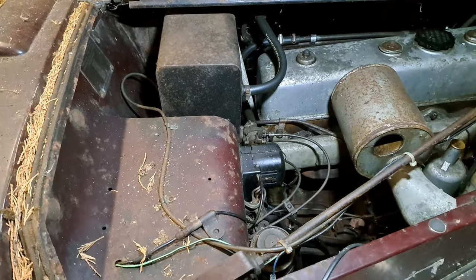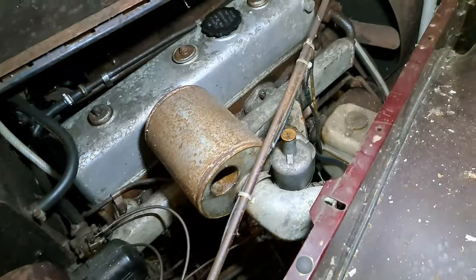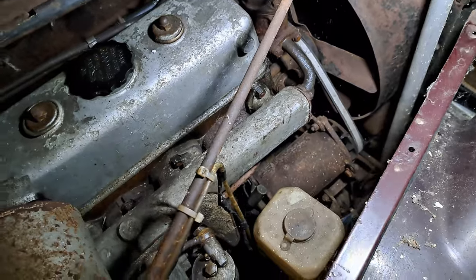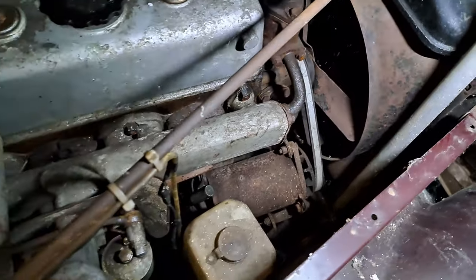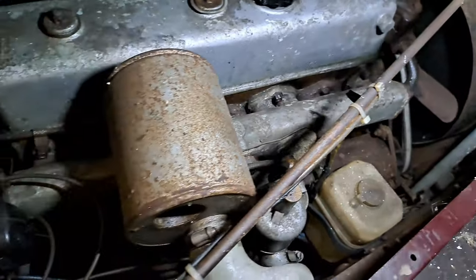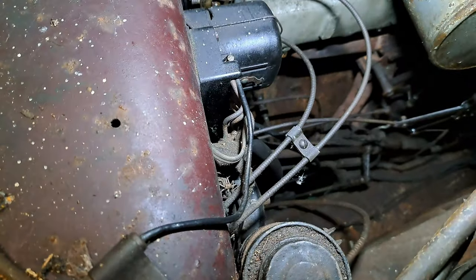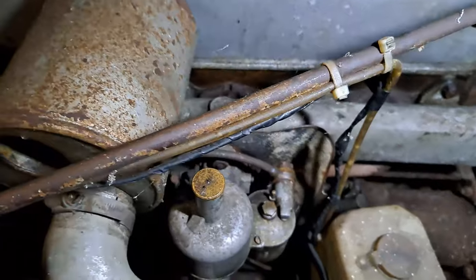So, inside the engine bay now. I got a torch in my hand because it's pretty dark in this garage. You can see the state of it. There's a bit of moisture down there. Apart from that, it looks okay. Well, there's a bit of rust on the bottom of the engine, but it's still fine. That's your single carb in there.